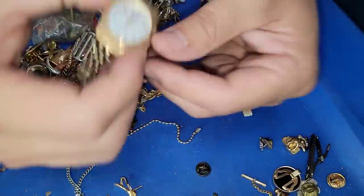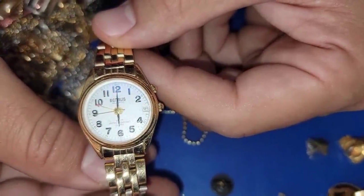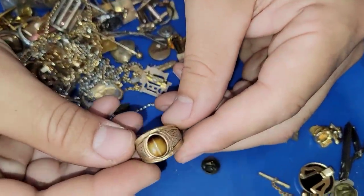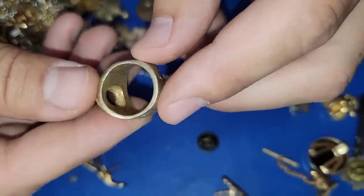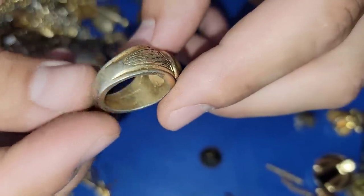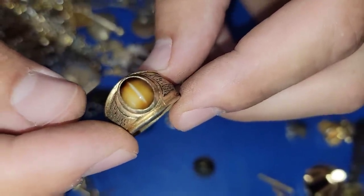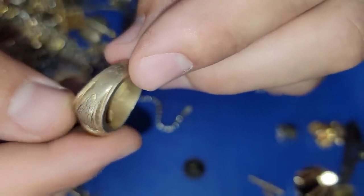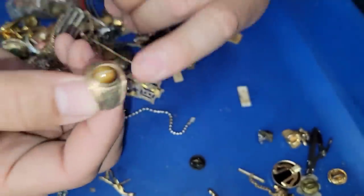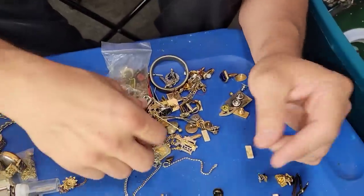Here's another watch right here. Check that out. What's that one? Something Benrest. Look at this. This looks like gold. Is that Tiger Eye? Okay, let's see. Is it marked on the inners? That definitely looks like gold. It screams gold. The Tiger Eye is really cool. I think it's worn off, but I'm positive this is gold. This one ring, again, could have paid the whole bill.